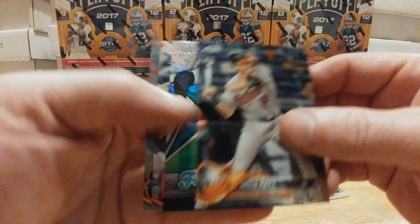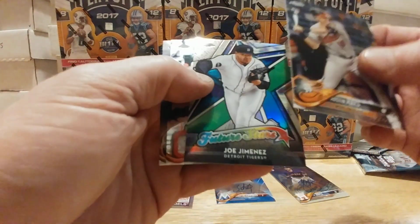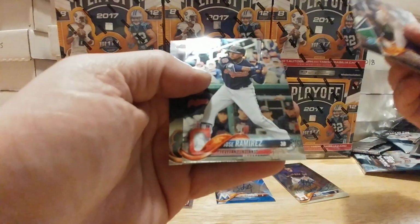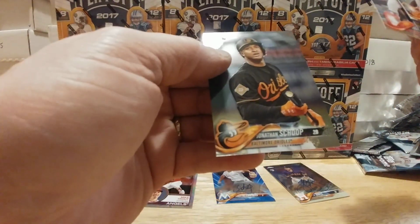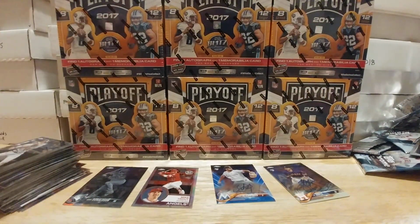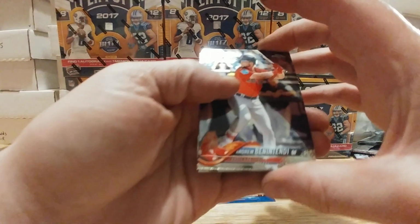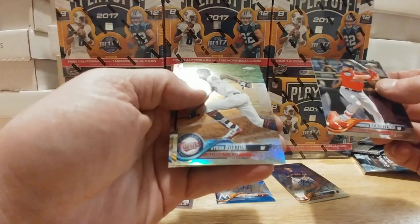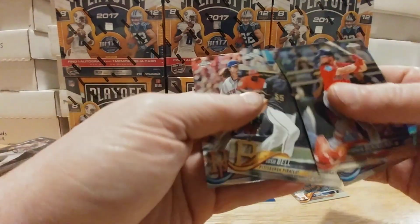Austin Hays, rookie. Never heard of that cat. Future stars. Jose Ramirez, that's cool. Dude's on fire. MVP season, man. Jonathan Schoop, which I know nothing about him. I don't know Schoop about Schoop. Andrew Benintendi. A refractor of Byron Buxton, Josh Bell, and Jacob deGrom. Yay.